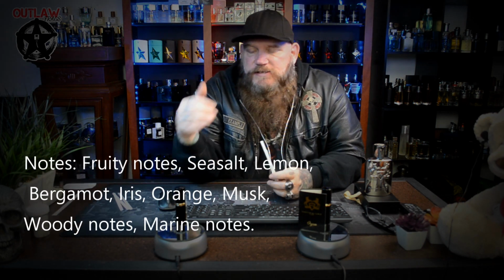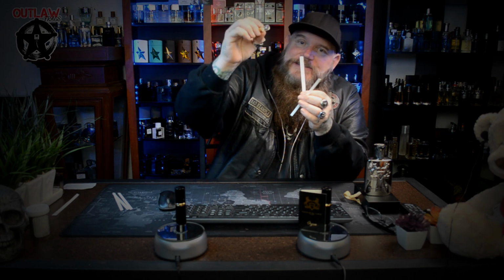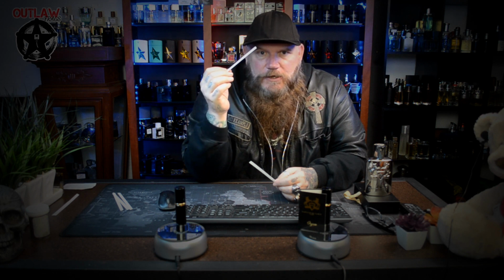So they share the same note breakdown, or they are publishing the same note breakdown. I will say, in the opening, they are super close. And in the hot weather, I don't know if you guys have ever had a chance to wear this. Like I said, I only have a couple of mils left of this. But in the summertime, what I like to wear that smells really close to this is Sean John Unforgivable, which I really, really enjoy. So this is one I'm going to enjoy wearing this summer.